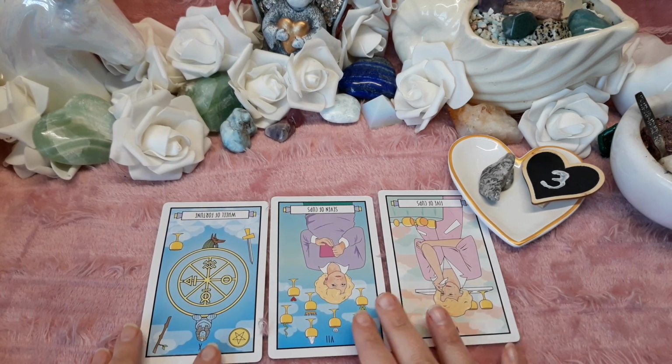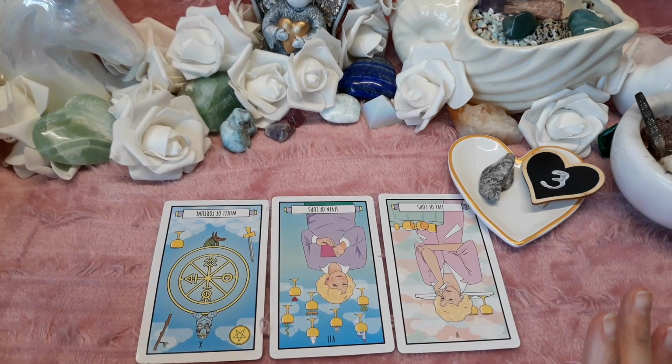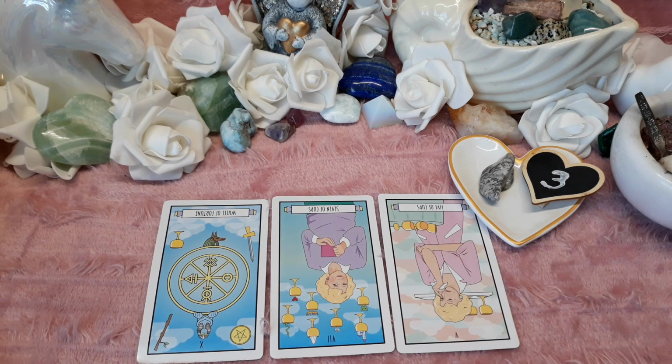All right, so first let's start off here. What are they thinking and feeling? So they're viewing your energy as the Wheel of Fortune. Their own energy is the Five of Cups. And then the Seven of Cups reversed. All of these cards are reversed.